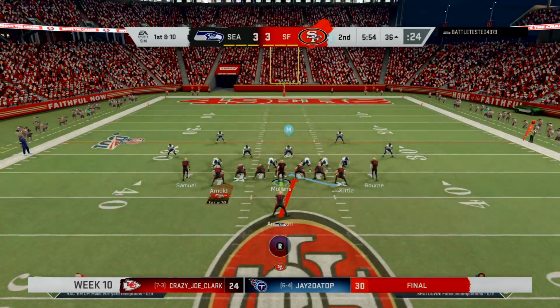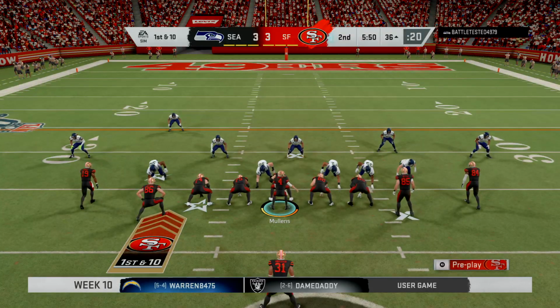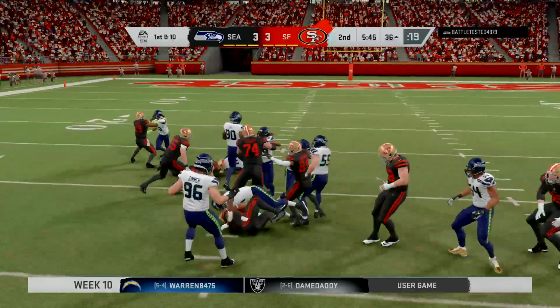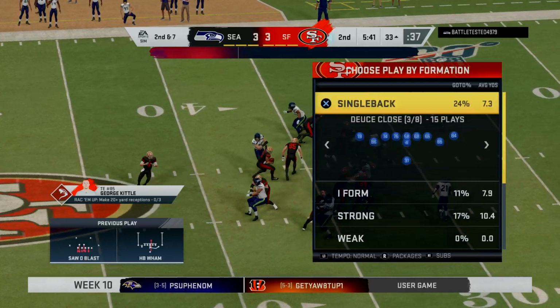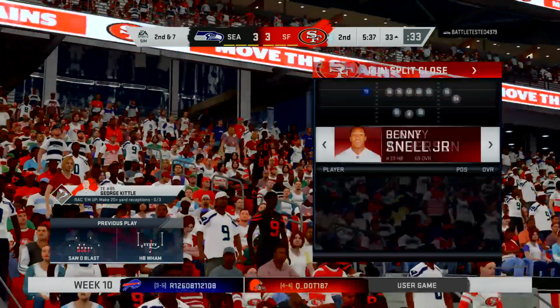Well, partner, what do you think? Might have been 4-down territory if they didn't pick it up, but yeah, it's a moot point now. I was curious, though, if they didn't get it there, would they have gone for it? I guess we'll never know. Yeah, we didn't have to make that call, but I have a feeling both of us would have said, go for it. Give them 3 on 1st down. It'll set up a 2nd and 7.